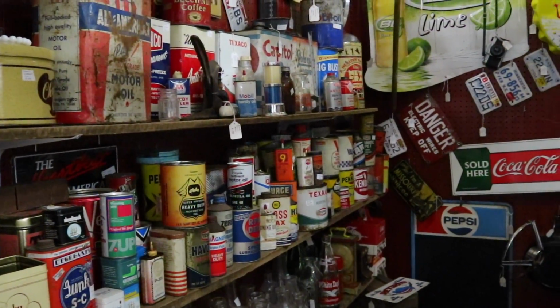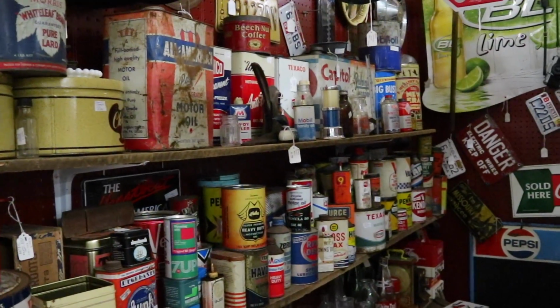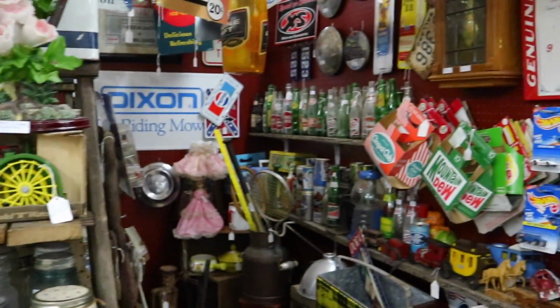This space is very crowded with guy stuff, especially tins and particularly oil tins. Old oil cans and that sort of thing are collectible now. They've come out of garages and gone into displays like this one. They also have a bunch of old bottles.